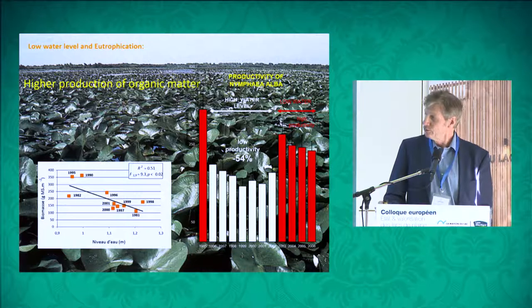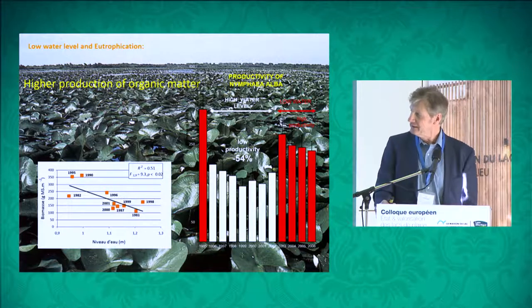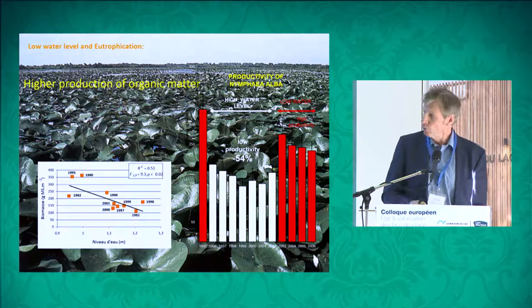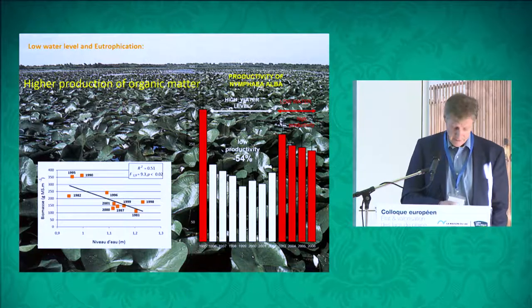And with only a 20 centimeter change, we can see a drop of productivity of water lilies of 54%. Hence, we find a productivity that is stronger.